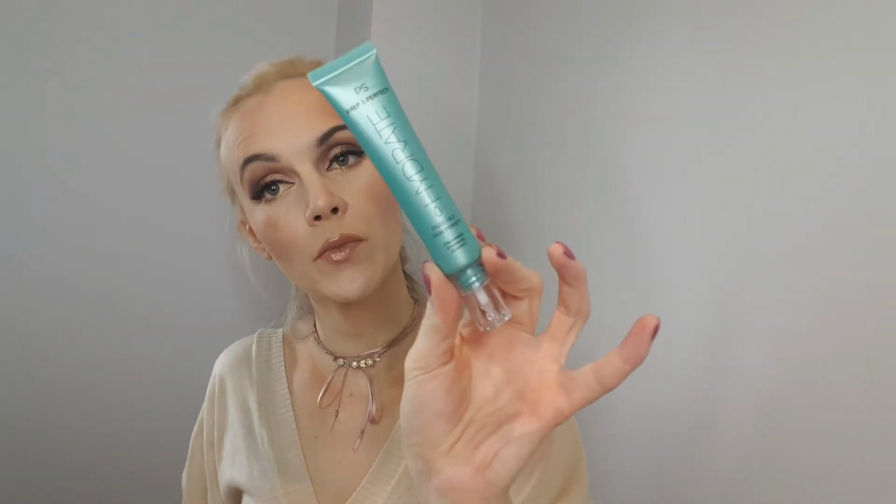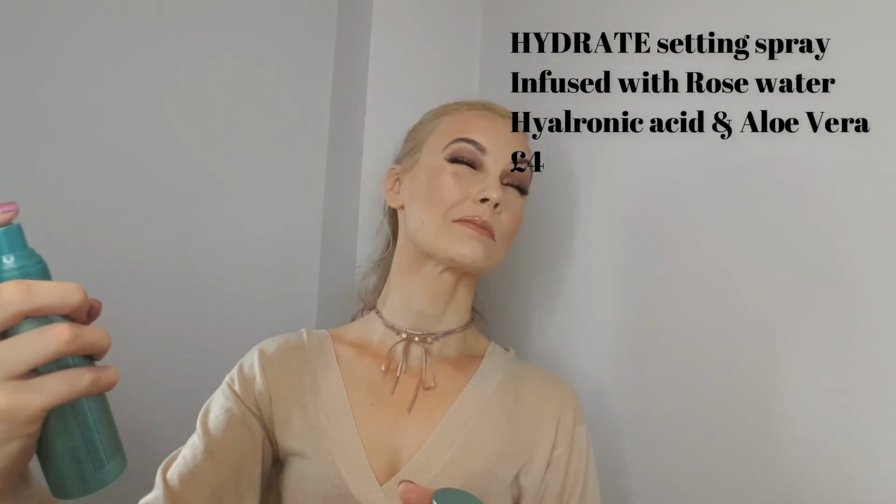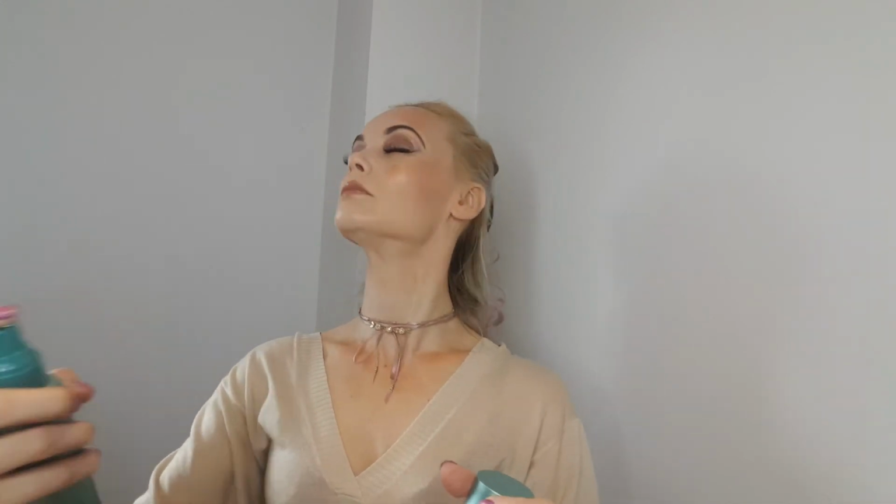How lucky am I? In the same little team as the primer that I had, I've got the hydrating setting mist. Oh well, that is a concentrated one. This was the hydrating one as well as the primer. They did have a glow one and I believe a matte one. They had a couple of different options, so depending on what you want, they will have an option for that. Let's release the mane. I believe I've created my summer fantasy here.